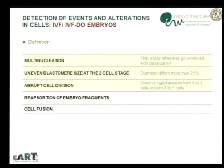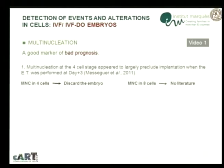So now we have multinucleation that we can also observe, and these other factors. Let me show you multinucleation. There are a lot of papers that correlate multinucleation with chromosome abnormalities on day 3, or on day 4 when we see multinucleation on day 4. But there is nothing about multinucleation on day 2. Some authors say that until there is a good publication that correlates multinucleation on day 2 with aneuploidy or bad implantation, it's better not to take it into account. But if you have a multinucleated embryo at four cell stage, you can discard it completely.